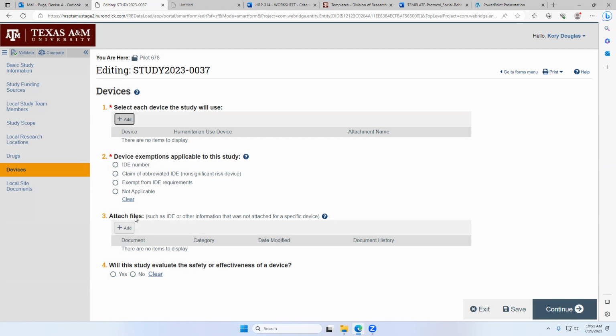The other question will ask you about the safety or effectiveness of the device. Most of the research that gets carried out at A&M does not actually test the safety or effectiveness of the device. What you're actually doing is using it to measure the physiological response of the participant. So we see a lot of biological tracking of the participant. So it usually is no here, but like I said, there might be a study where you are actually developing a device and you want to see if it actually improves the human condition, in which case you would select yes. But if you select yes for that, we're probably going to have a conversation about whether you've talked to the FDA, and if you haven't, what the next steps are for that FDA conversation.